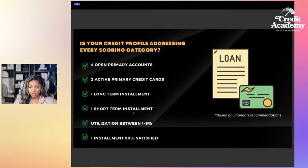If you're a young adult, if it's your child, nothing wrong with starting them off with one credit card. Nothing. However, if you want to build credit in the most efficient way possible, two credit cards will help you build credit faster. Like it'll help your credit score grow faster. Okay. So you need at least four accounts. Two of the four accounts need to be credit cards, primary, meaning in your name.